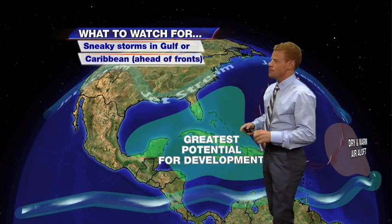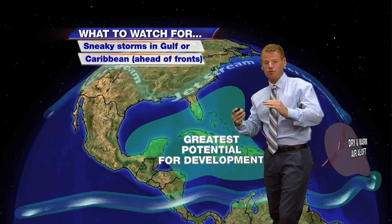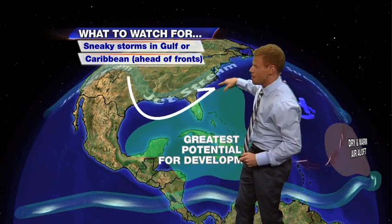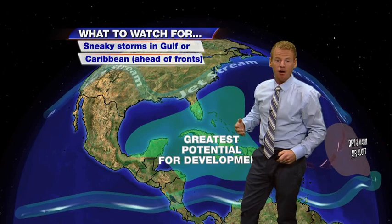So we'll have to keep an eye out for some sneaky storms in the Gulf or the Caribbean, especially the ones that can form in between or ahead of cold fronts. Because when fronts come in here in the south and east, they usually pick these systems up and carry them out to sea, and they can be a big roadblock for landfalling storms. So we're going to watch the Gulf and the Caribbean closely, and it just so happens we have an area that we're keeping a close eye on.